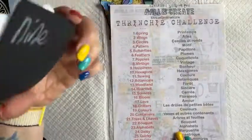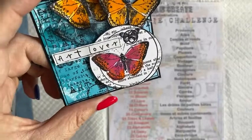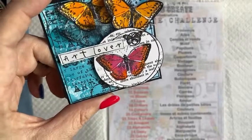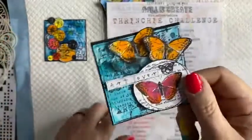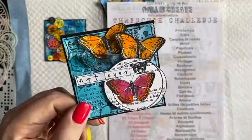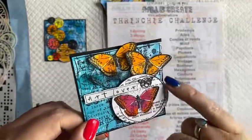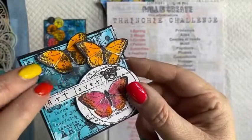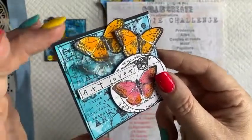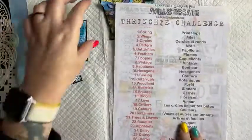This one here, I can't remember what the theme was. I've written day 9, but I don't think that's correct. So this one, we've used butterflies. We've used the stamp. I've got a little acetate butterfly in there. I don't know if you can see that little guy. And we've got some magicals and a bit of stenciling in the background.